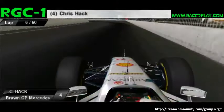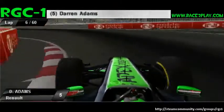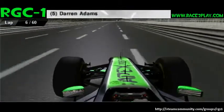Let's compare notes. Chris Hack's last lap was a minute 37. Darren Adams is already in a minute 35 last time. So be there in a minute, Chris.